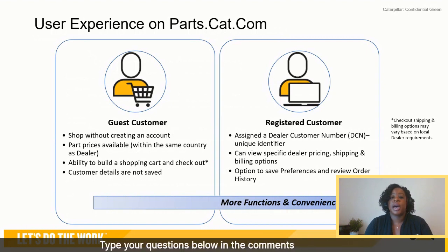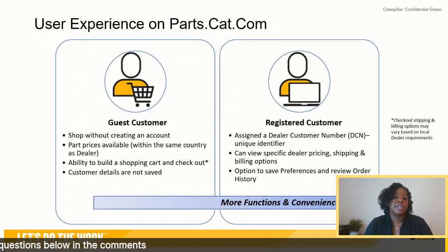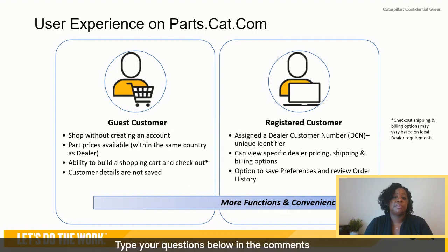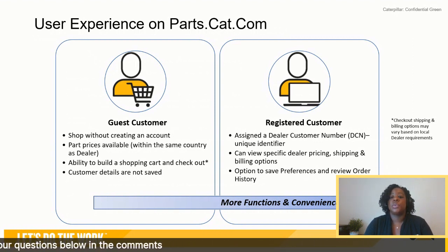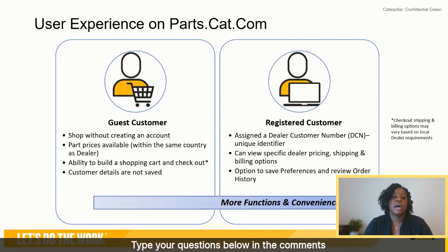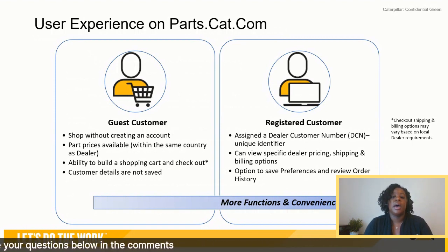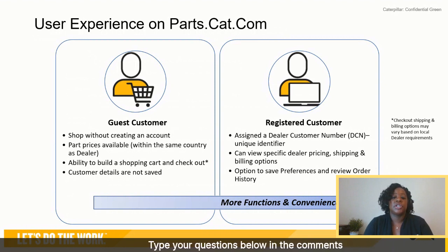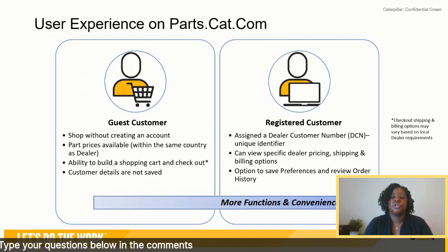And then this now allows you to have some more flexibility and some more options as you search on parsetcat.com. Specifically, once you have an account set up, you're now able to have specific pricing that's set up by your dealer, as well as various shipping and billing options. And then from there, you can also save your preferences, which allows you to customize your shopping experience on parsetcat.com, as well as view any previous order history. So again, we recommend as you move from left to right, there's more functions and more convenience in the process as you create an account on parsetcat.com.